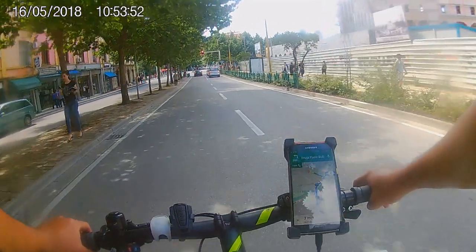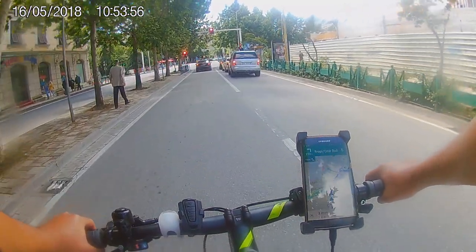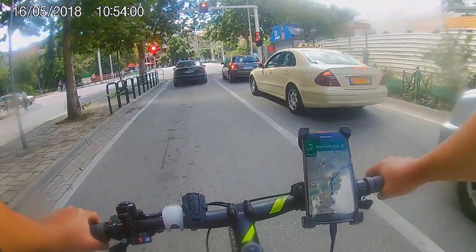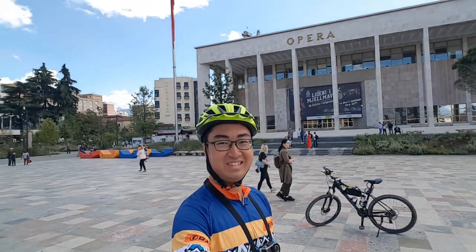Due to the limited time in Tirana, I haven't been able to explore the outskirts of Tirana, and I quite regretted it, but I'll take this as a reason to come back and explore Albania more next time. See you again very soon, the amazing Albania!